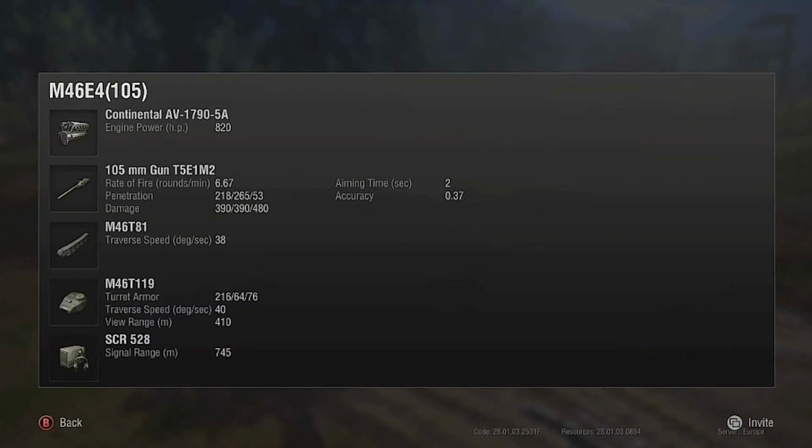So what else has it got? 6.67 rounds a minute rate of fire. That is incredibly good for a tier 9 medium. Most of the other tier 9 mediums are sitting at 6 rounds a minute or below. This tank has amazing DPM, and that is one of its key strengths. You can absolutely work the enemy over very quickly, and it's great for that.